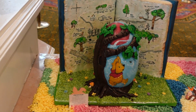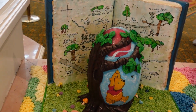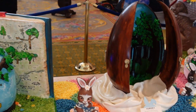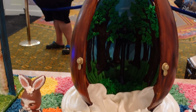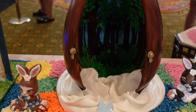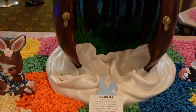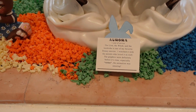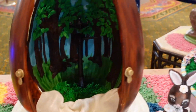Okay, here we have little Winnie the Pooh with his little red balloon. Love that. And I love behind is the little map of the forest. And over here, it's an open egg and it says Aurora is the red. Oh, I love this idea. This is The Lion, the Witch, and the Wardrobe. One of my favorite Disney movies. I watched it with my parents who loved it as well. The graphics were definitely before its time, especially Aslan. Oh, sorry, that's what it says right there. You can see the little light. Of course.